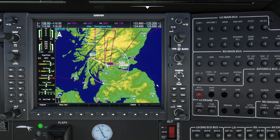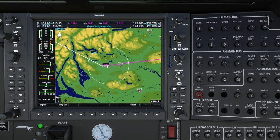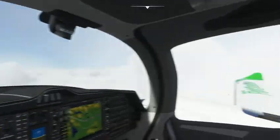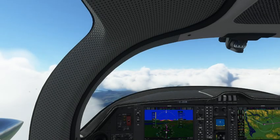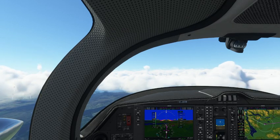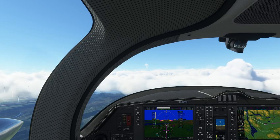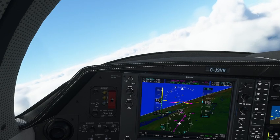Yeah, that controller is further south. He's down here. EGNT was on his list there. Bumping up on Foyle here. We are in the clouds. So there's Foyle, and we are, oh, it's a little off there, 39 to Oban.